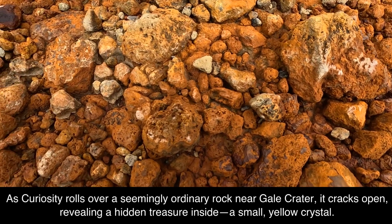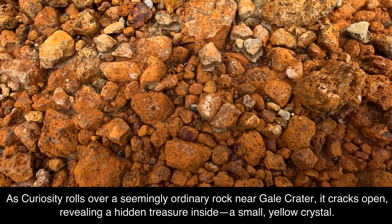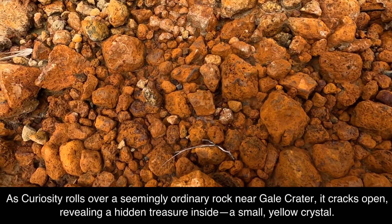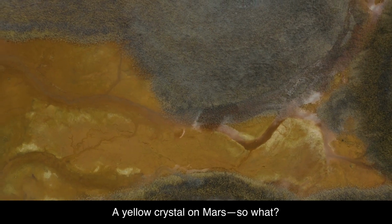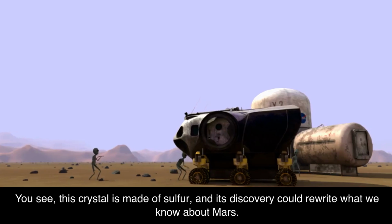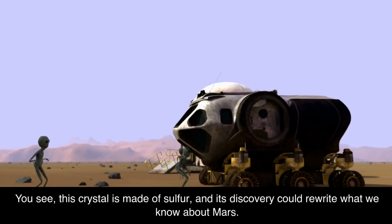As Curiosity rolls over a seemingly ordinary rock near Gale Crater, it cracks open, revealing a hidden treasure inside, a small yellow crystal. Now, this might not seem like a big deal at first. A yellow crystal on Mars, so what? But this tiny find is actually a huge deal. You see, this crystal is made of sulfur, and its discovery could rewrite what we know about Mars.